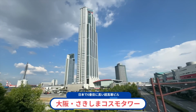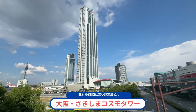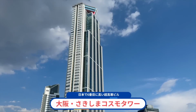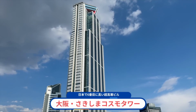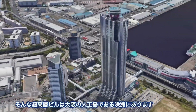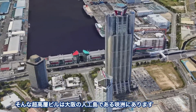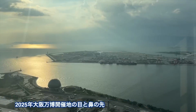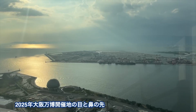The super tall building boasting a height of 280 yards, Sakishima Cosmo Tower. As of 2024, it is the 6th tallest building in Japan. Such a super tall building is located on Sakishima, an artificial island in Osaka, right under the nose of the site of the 2025 Osaka Expo.